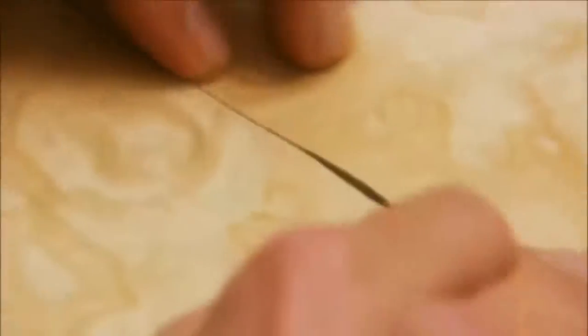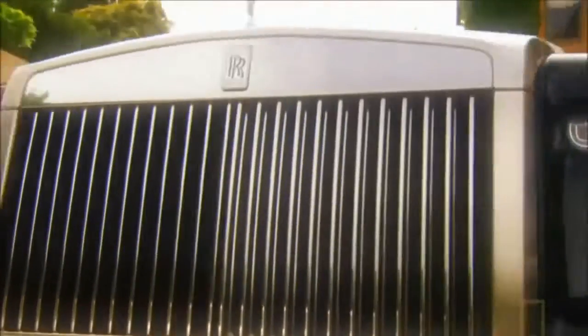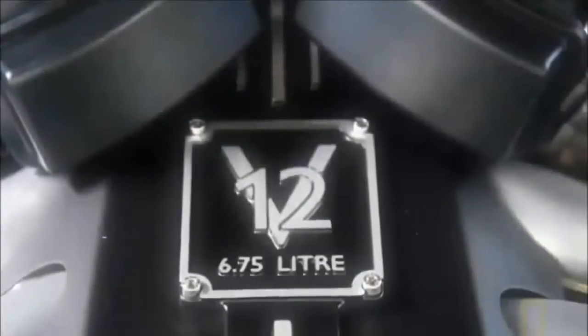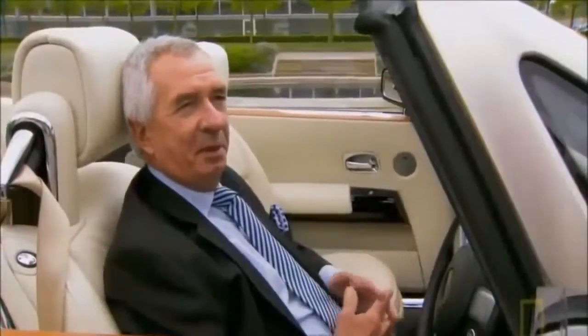Exotic woods are sculpted into automotive showpieces. The art of the bookmatcher comes to life. Stately beauty is matched by stunning brawn from a potent V12 powerhouse. It's just like being on the magic carpet.